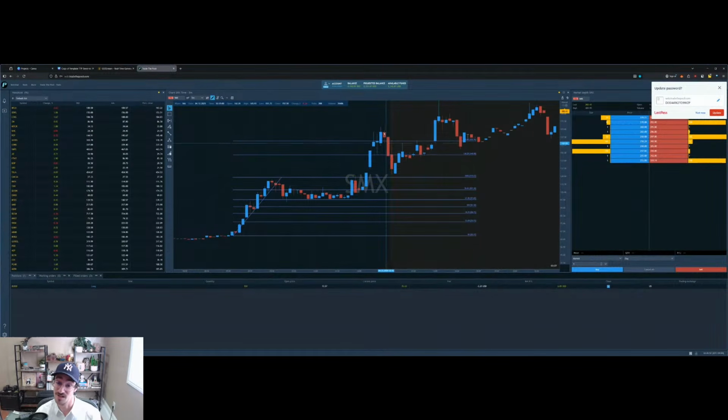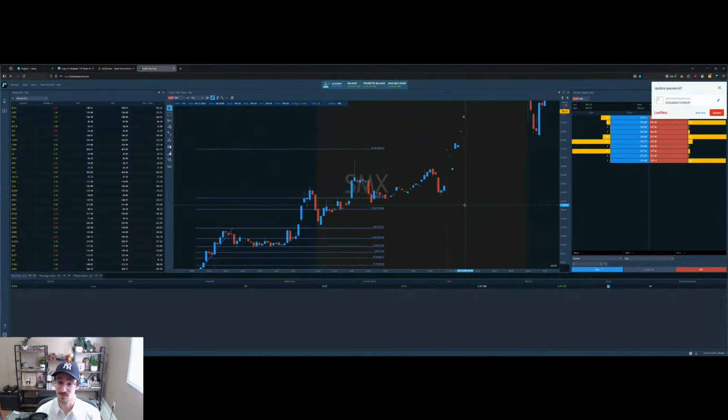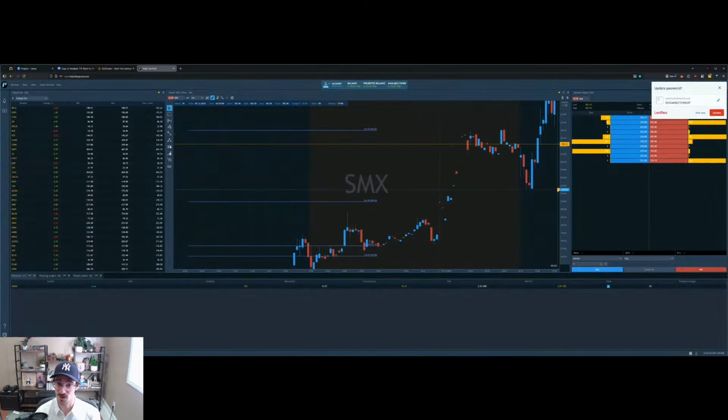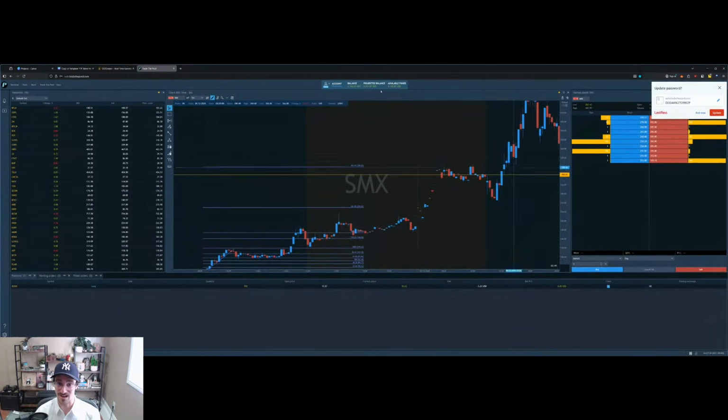It did go higher, but hey, it went from 162 all the way back to fill this imbalance here at 124. So definitely a response here. And now we're just climbing on up. Wow, look at that. After hours hits the 261. We're into the 423. Do we have any more on this? Doesn't look like it.